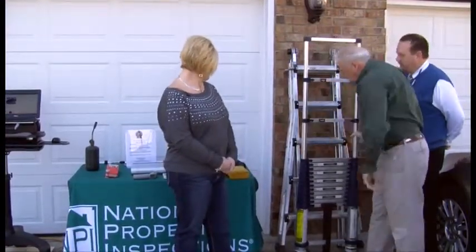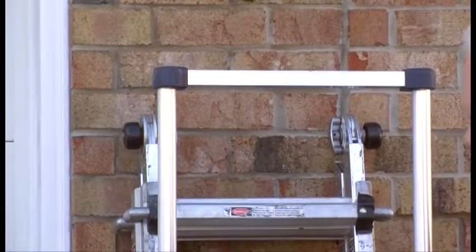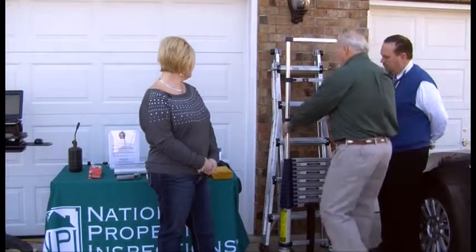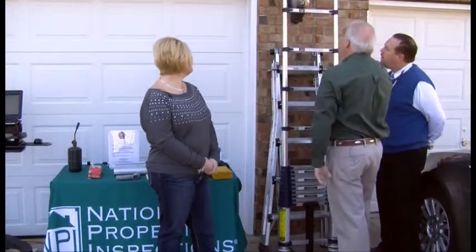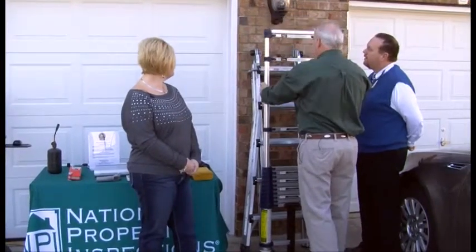Wow. And it opens up nice. This is for something that when you're inside a closet that has a lot of clothes in it and you can't open up an A-frame, this is an easy way to get up to the attic access. That's cool. And then it just closes down like this.